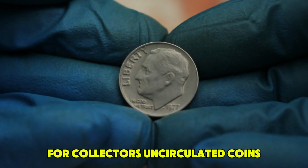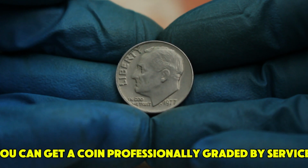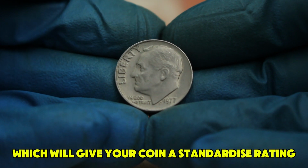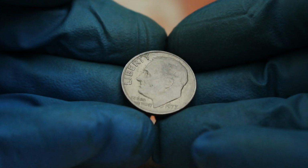For collectors, uncirculated coins, those with no signs of wear and perfect luster, are the most valuable. You can get a coin professionally graded by services like PCGS or NGC, which will give your coin a standardized rating that collectors trust. Current market value in 2024.